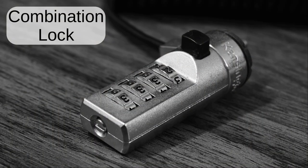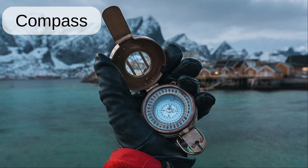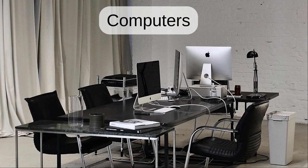Combination lock. We used a combination lock to secure the laptop to the table. Compass. A compass is used to figure out which way is north and navigate from one place to another.